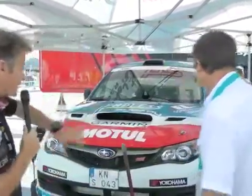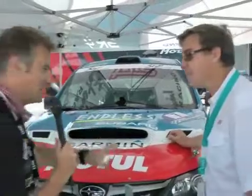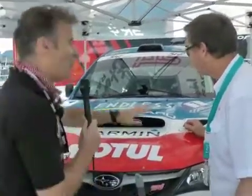Well, let's have a look at the car, George. I have to say, it more or less looks exactly the same as a Group N car to me, but there are some subtle changes. Some slightly more obvious changes to the front end of the car. Talk us through those. Okay, we have these rather clever bonnet vents.